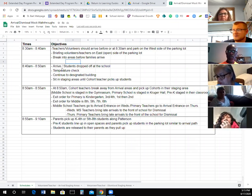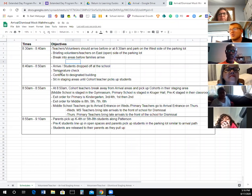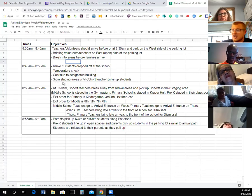Students, and we may potentially have some walkers, so that might be nice. It would be a nice walkthrough for us if we do have some students that walk. But students arrive or walk and they're dropped off at the school. We'll go through the temperature check and have those kids continue to their designated building and go into and sit in their staging areas until their cohort teacher picks them up at 8:50. Like I said earlier, all the areas have been set up today. So they are set up, ready to go.